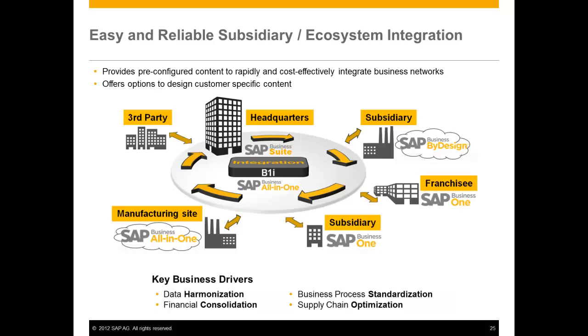Another area that SAP Business One is very strong in is this area of subsidiary or ecosystem integration. Why? We provide pre-configured content which allows customers to rapidly and cost-effectively integrate their business networks or value chains.